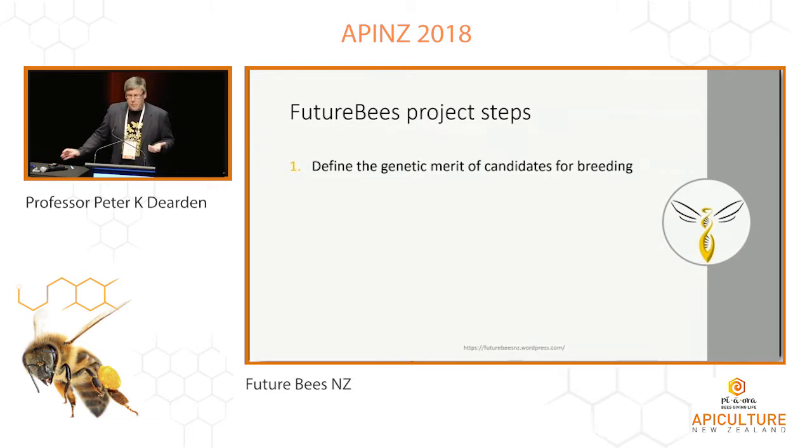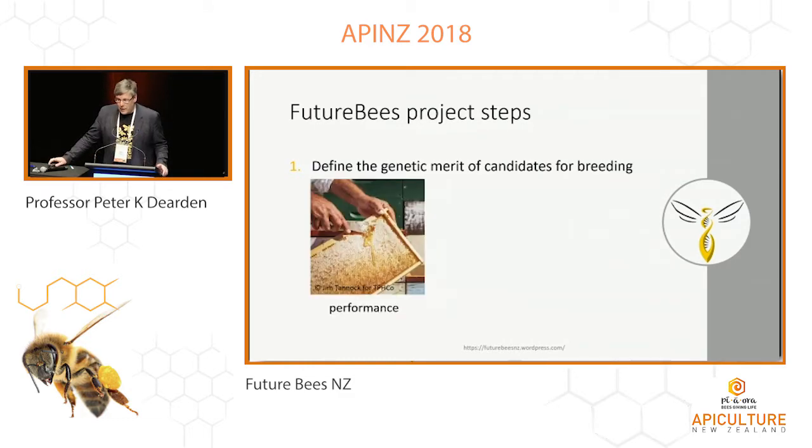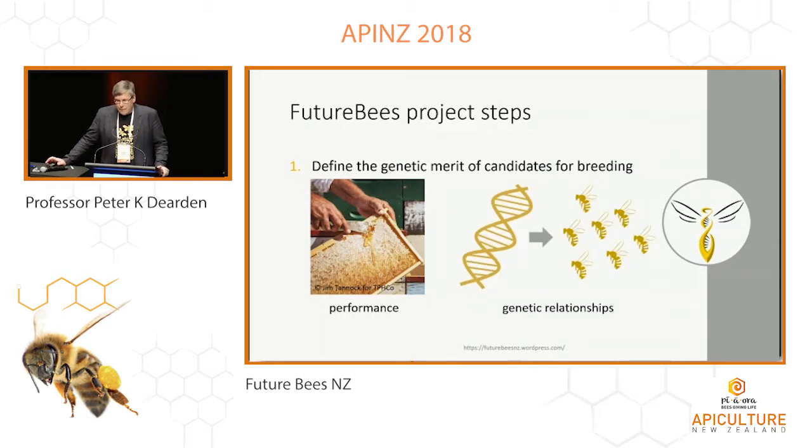The first part of this process is defining what genetic merit is for bees. Can we actually say what tools and technologies we can develop so we can say which bees are better than other bees? It's an absolutely critical part of the project. We need to think about a whole load of different issues around performance. And the performance is not just in honey production, but also in disease, response to disease, winter shutdown, all those traits that you're interested in.